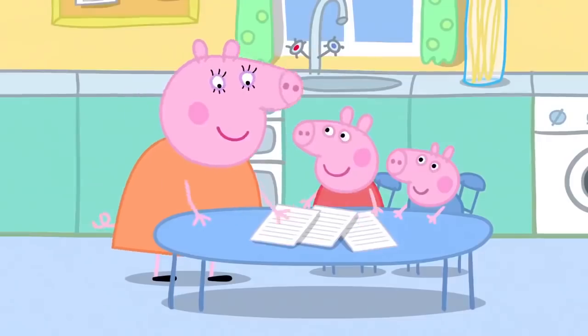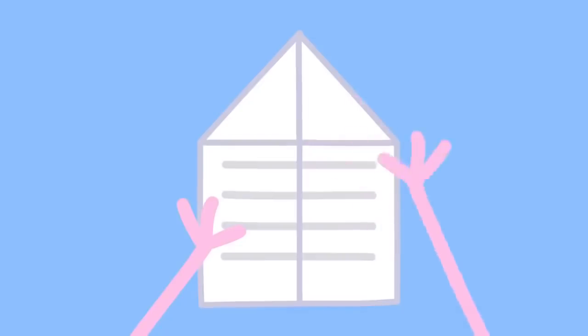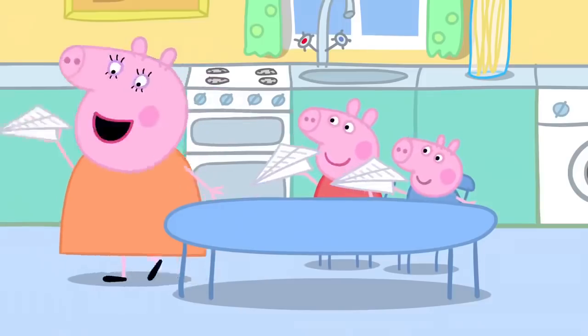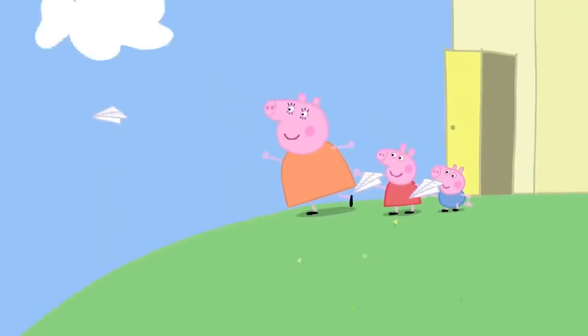Pig is going to make a paper aeroplane. Fold the paper down the middle. Now fold the corners in at one end. Fold those corners in again to make a point. Then fold the sides back like this. Paper aeroplanes! Let's see if they can fly. Ready, steady, go!